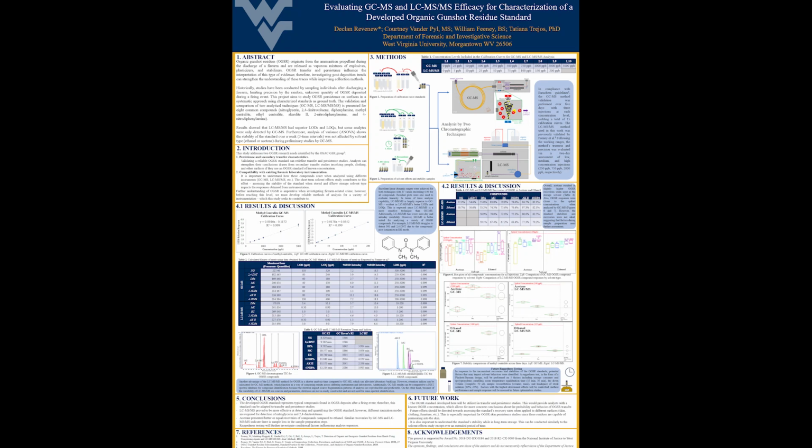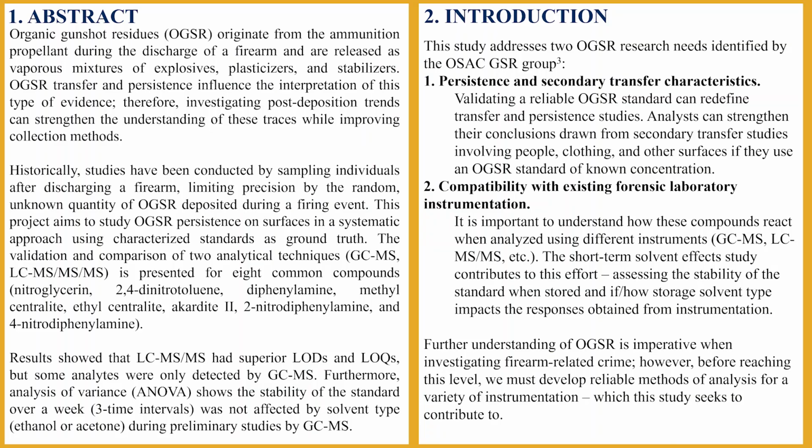Thank you for taking interest in my poster, evaluating GCMS and LC tandem MS efficacy for characterization of a developed organic gunshot residue standard. To begin, I want to provide a brief background on the study.